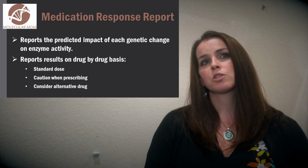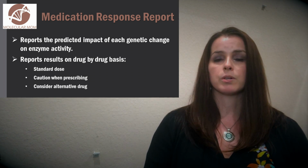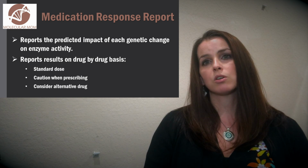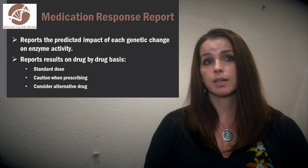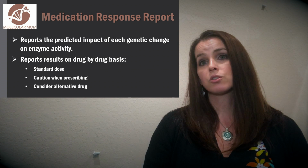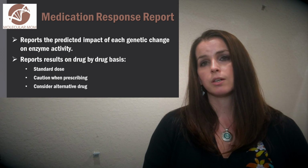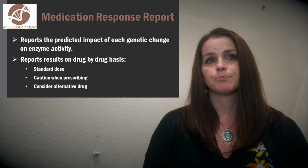So your medication response report, what does it look like? It's going to report the impact of each genetic change on enzyme activity. So is that enzyme activity going to be increased, decreased, or normal? And then the result will also report out on a drug-by-drug basis. If a particular drug needs to be given at a standard dose, if it should be given with caution, maybe the patient needs an increased or decreased dose, or that an alternative drug should be considered completely. And again, it's very important to look not just at what the enzyme activity is, but at each drug on a drug-by-drug basis.